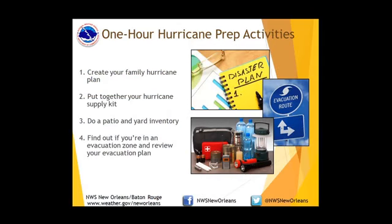So I like to show this one. This is one that we posted earlier today on our Twitter. This is a very great graphic to show that it doesn't really take long to put hurricane preparations in place: to create a family plan, to put together a kit, just kind of walk around your house, make sure you have an inventory, make sure things are tied up, and then find out if you're in an evacuation zone and review your evacuation plan. That's why we call this a 1-hour hurricane prep activity.